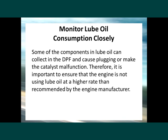One of the maintenance items is to monitor lube oil consumption closely. Some of the components in lube oil can collect in the DPF and cause plugging or make the catalyst malfunction. Therefore, it is important to ensure that the engine is not using lube oil at a higher rate than recommended by the engine manufacturer.